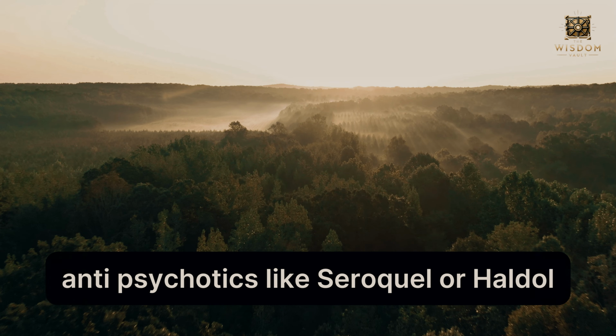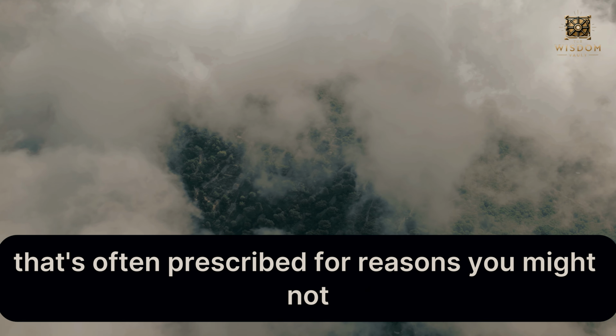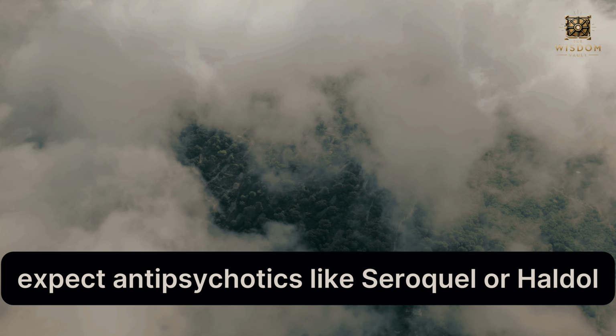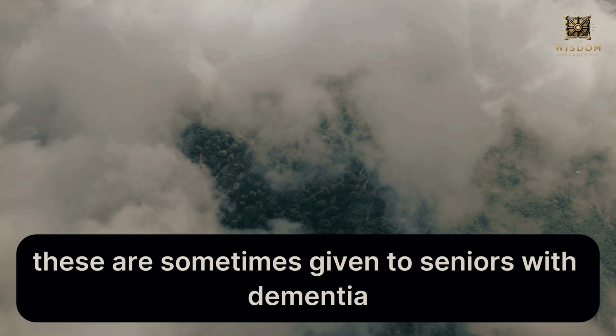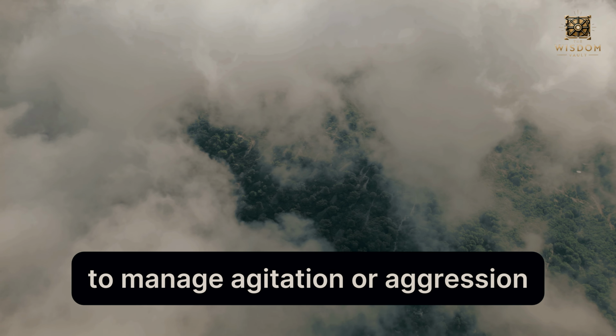Medication number 7, antipsychotics, like Seroquel or Haldol. Now, let's address a group of medications that's often prescribed for reasons you might not expect, antipsychotics like Seroquel or Haldol. These are sometimes given to seniors with dementia to manage agitation or aggression.